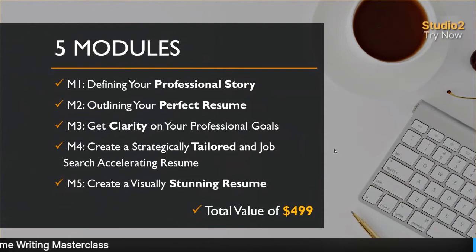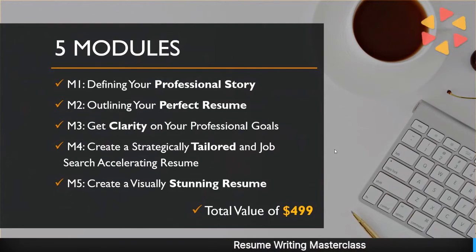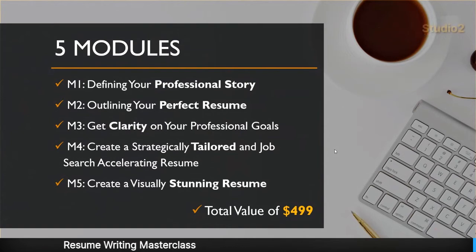And then in module 5, like I was saying, we really spend time on creating a visually stunning resume. So what it does is, it looks pretty like my resume. It's easy to read. It has all the right formatting guidelines. And when you go through that course, it's going to take all the confusion out of formatting your resume, and it's going to make it super duper easy for you to create that perfect resume. And all of these modules put together are about a value of almost $500 for this course.